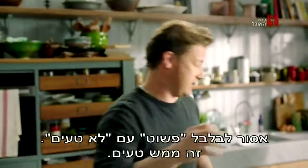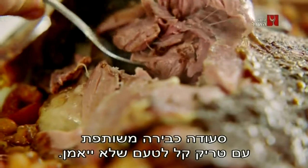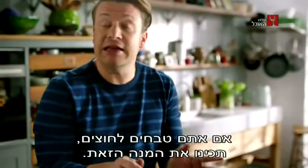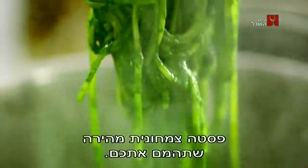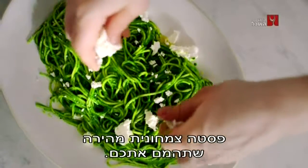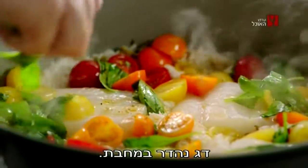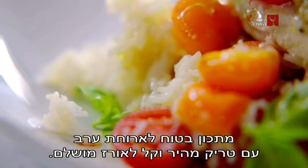This is really delicious. On the menu, tender lamb shoulder, an epic sharing feast with an easy cheat for incredible flavour. If you were a really nervous cook, do this. Super green spaghetti, a speedy veggie pasta that will blow your mind. You have to try it to believe it. 1-pan fabulous fish, a surefire supper with a quick and easy hack for perfect rice.